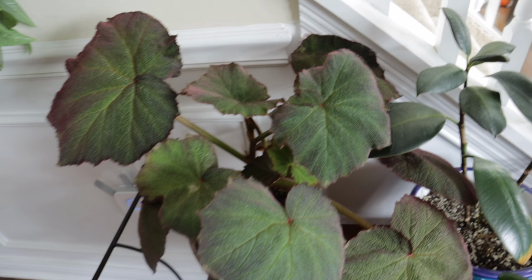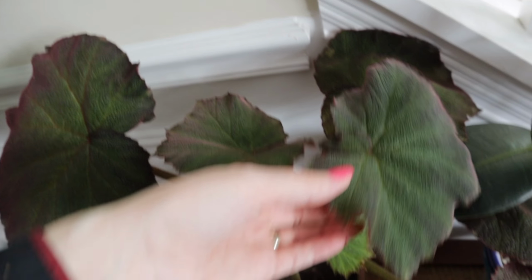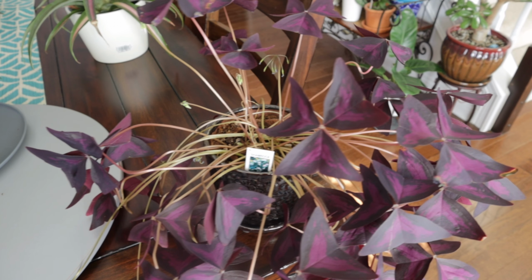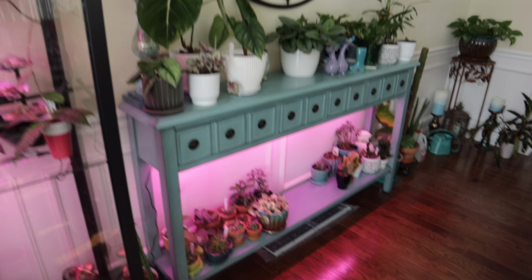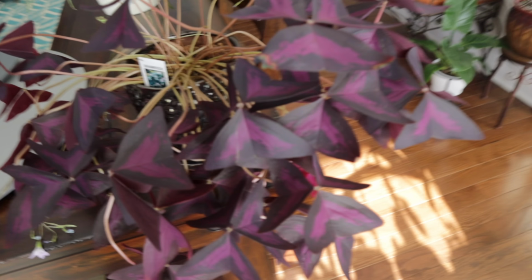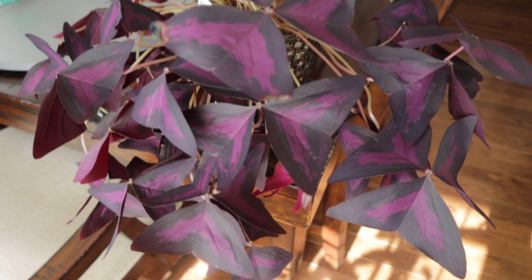And here is my Begonia Boomer. This one's been growing all winter long in regular household humidity, and it's been growing me some new leaves. It's doing pretty well. And here is my Shamrock Plant right here. It's so beautiful, you guys. Usually they do go dormant for winter, not for me, because I do keep it under a grow light right over here, right in the center. So it actually grows all year round for me and blooms and all that stuff. If you don't want your shamrock plant to go dormant, definitely keep it under a grow light.